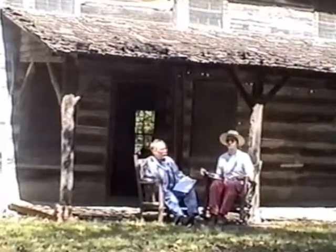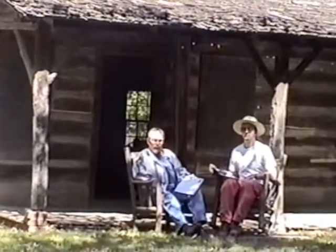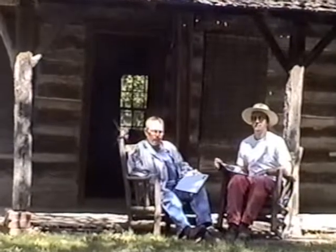The Bonnifield cabin is important because it's one of the oldest log structures in Iowa. It was built in 1838. It's on the National Register of Historic Places. And it's kind of an unusual set of criteria that put it on the National Register.